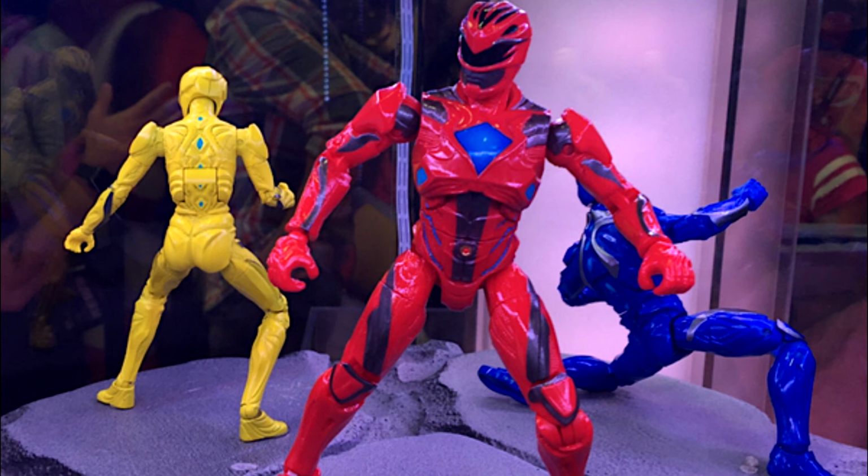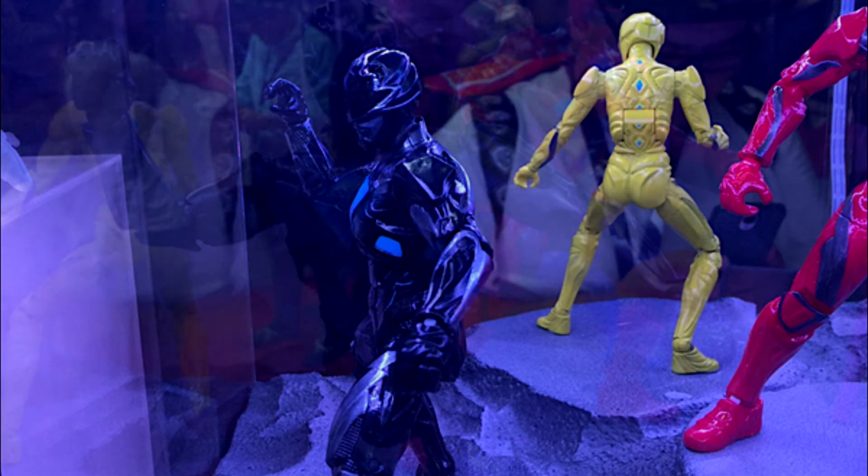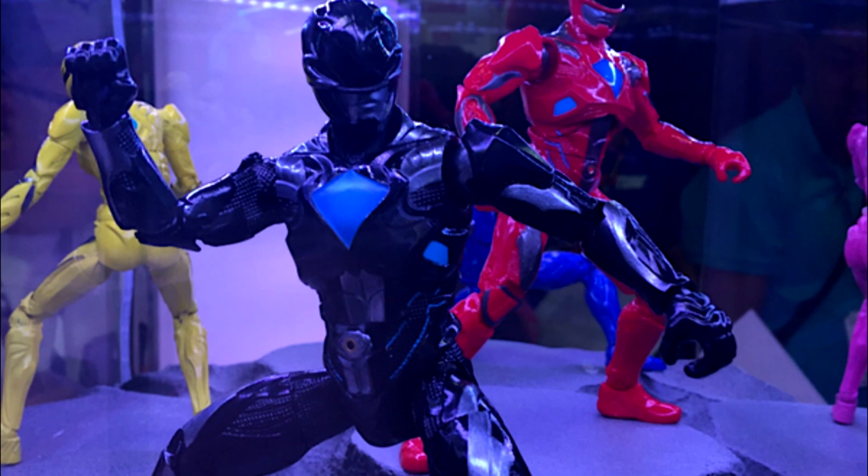The Red Ranger looks like Lord Zed to me. It's very weird, but I do like, for whatever reason, the Black Ranger. He looks really cool. If I'm only going to pick one of these guys up, it's definitely going to be the Black Ranger. There's just something about him that looks very stealthy. I just like the look of these guys with the whole black color scheme. To me, it just looks sick. So I'll probably pick up the Black Ranger. But other than that, I don't think I'll be getting any of these.